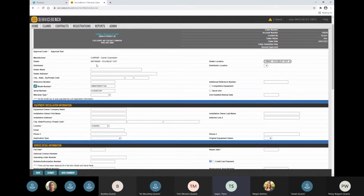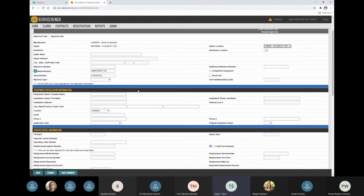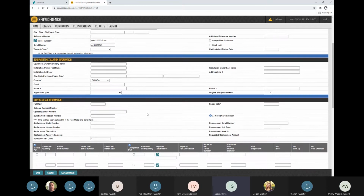Now this dealer information, when you log in with your own company information, will automatically populate, as will this installation information if the product has been registered. If the product is not registered, the first claim that's entered will set this up for all future claims. So if this is the first time, you would go in and enter all this equipment installation information, and then you would move on from there. You need to make sure you have your fail dates in here. So your fail date, the date the unit failed, the date that you did the repair on the unit.